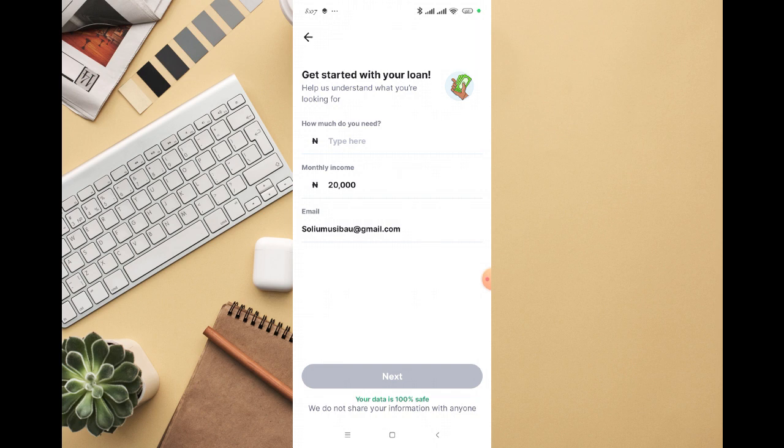So all this actually takes time, but with my own understanding, I believe within 24 hours you should be able to get a loan from the Fair Money app. So within that time you should be able to receive the money, because it doesn't matter if it's weekend or working day, they're still gonna give you a loan as fast as possible.